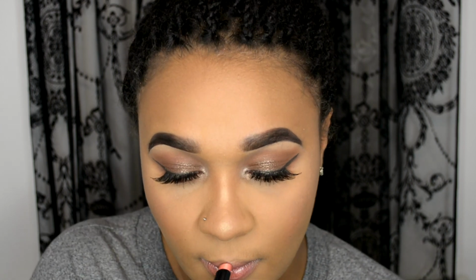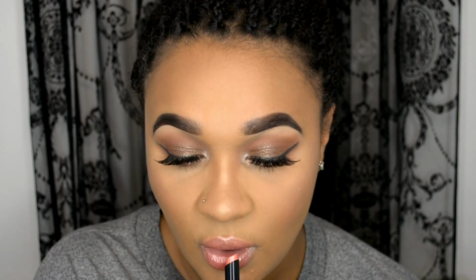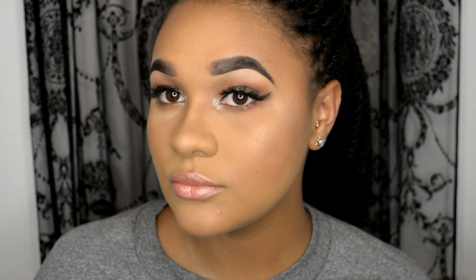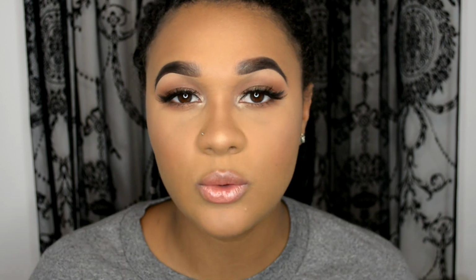Feels more like a lip balm than like a lipstick. Got quite a sheer coverage, so you could always go in with a lip liner beforehand if you want more kind of definition. I actually really like this colour. I was a bit worried because obviously of the peachy tone that it wouldn't match my skin tone and it maybe make me look a bit ashy or a bit washed out, but this goes perfectly with my kind of skin.